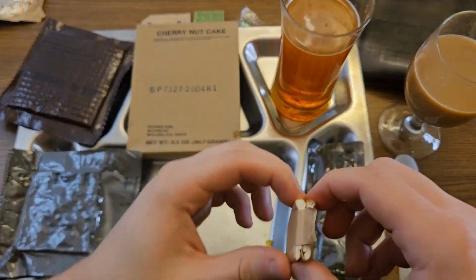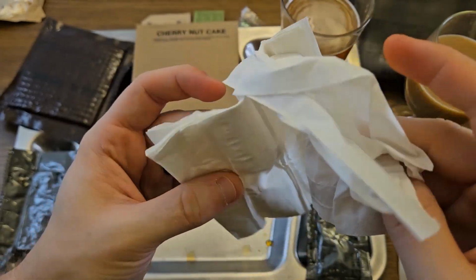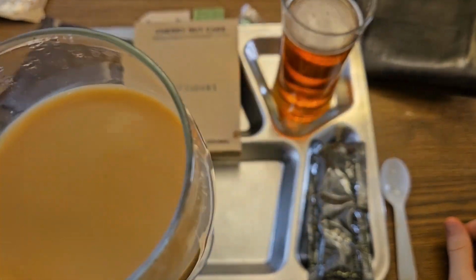I made a bit of a mess here, so let's take a look at our toilet paper. Looks like this paper is all individual sheets. We'll grab a couple of those and wipe up our tray. This paper is very coarse. I would hate to have to use this in the way it's intended. Coarse and at the same time thin. Not good. I think we've earned a sip of our coffee here.